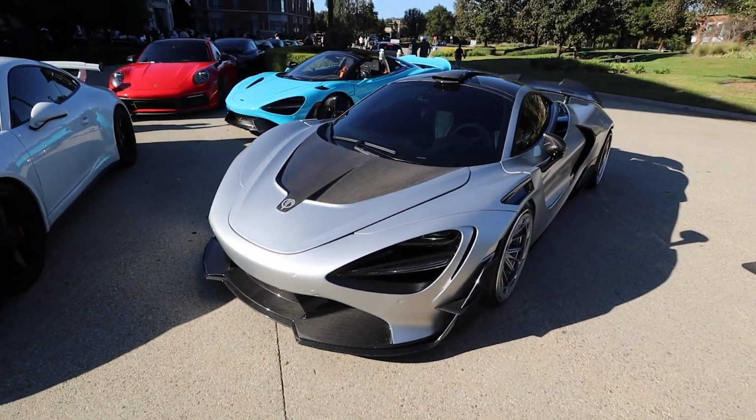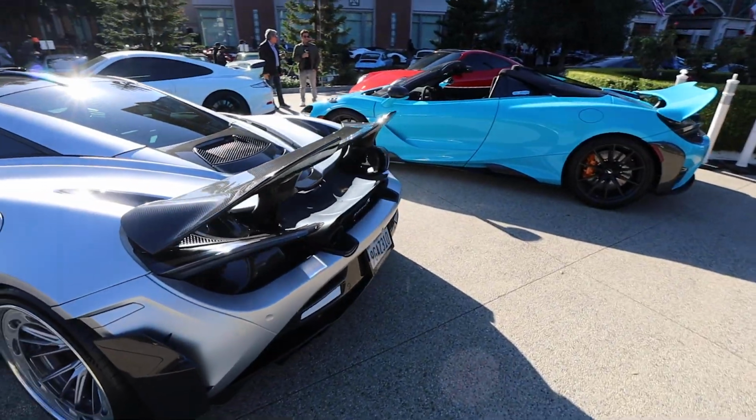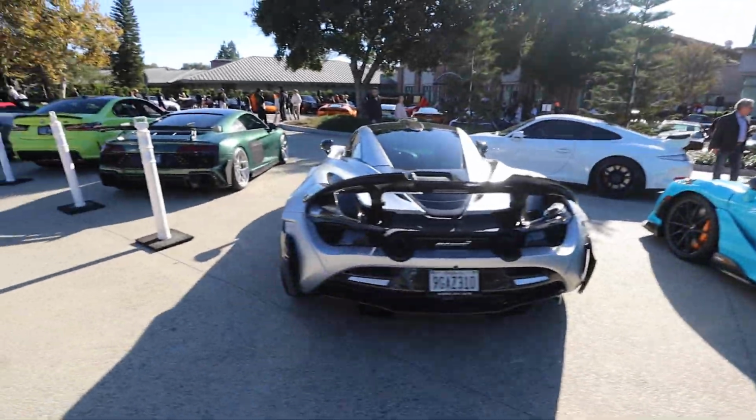This one's like a frozen silver, but look at the roof scoop. Full carbon roof scoop on this car. Oh, maybe it's a 720S, but nonetheless, it's awesome. This one's for sure a 765 LT Spider. Looks really good in this blue spec.